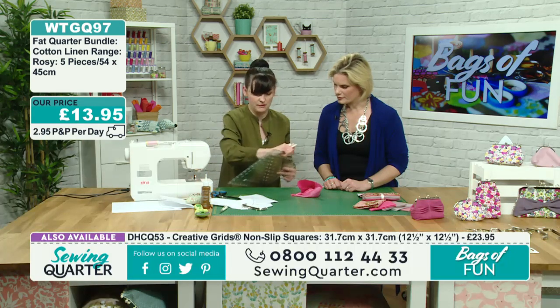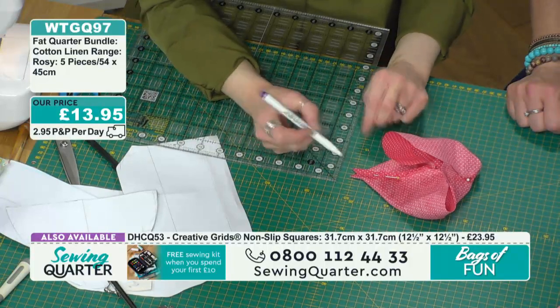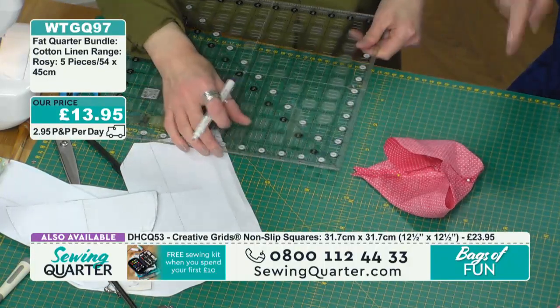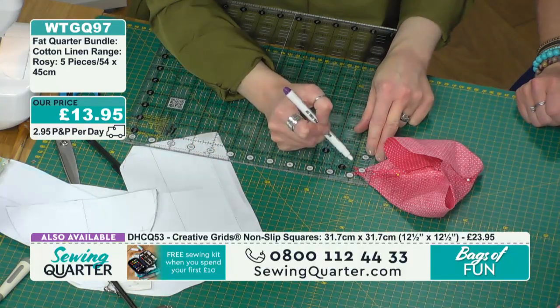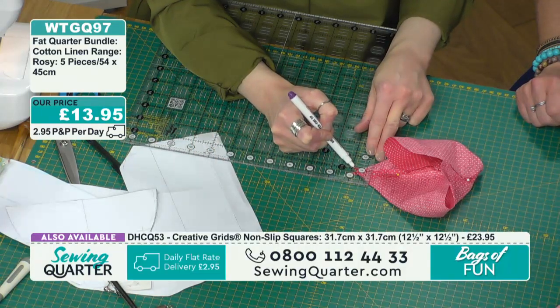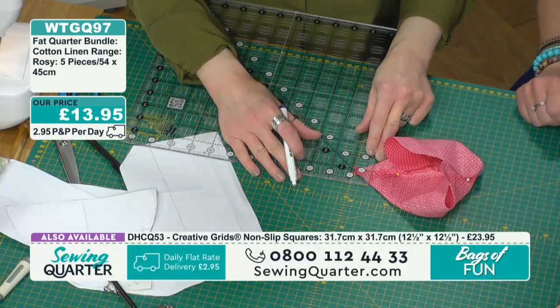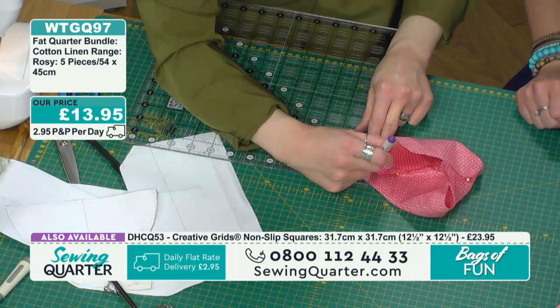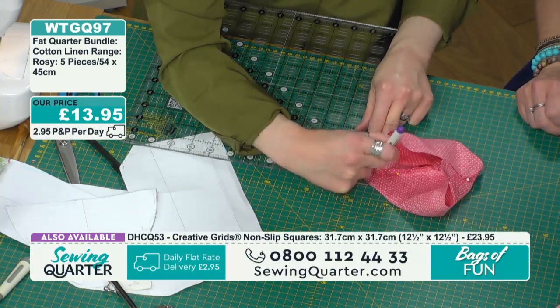Let's turn the ruler around. The white is your normal one, and your black markers are your 1.5 ones. So there, from the corner, I've got 3/4 of an inch. There we go. You can do this. You've got this.